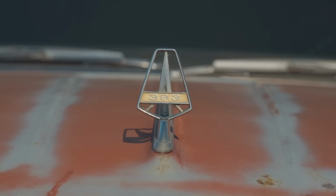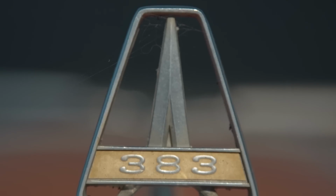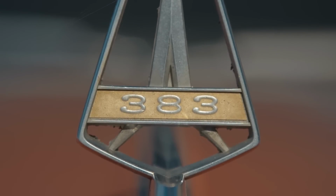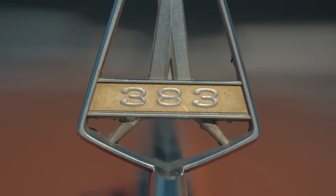See the engine call out on the hood emblem? I love it. The hood emblem on the 64 Plymouth is cool. It has an engine call out on it. It had a little blank space where an aluminum foil, really like an aluminum decal, went in with the engine size. They're sort of tough to come by because they got discarded or broken off. They're easy to break off throughout the years. They make the new decals for them, but they don't make the emblem.